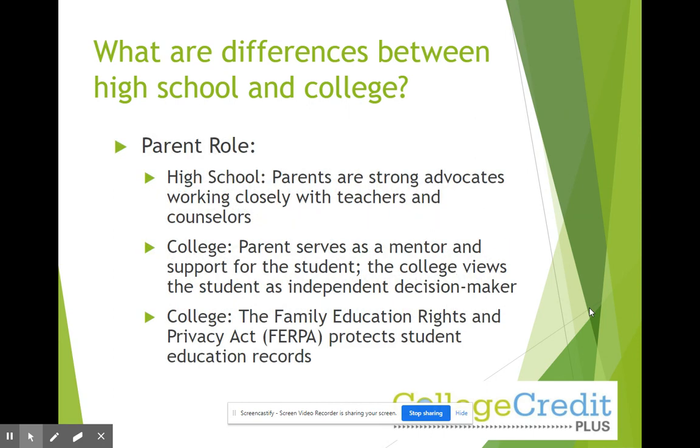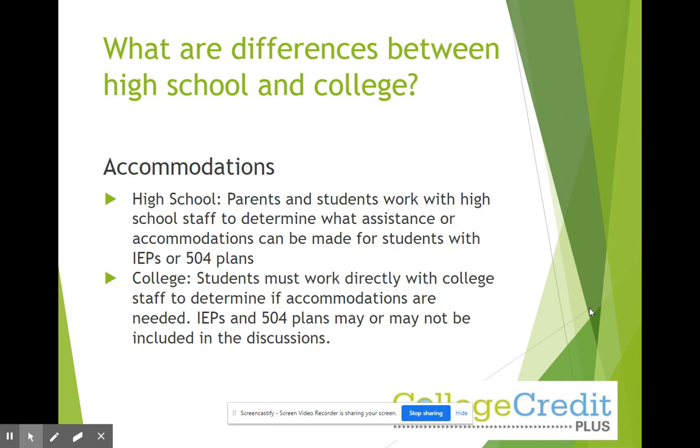And then the parent role is different. In high school, parents are strong advocates for their students, and they generally work very closely with teachers and with the counselors. In college, the parent serves as a mentor and a support person for the student. The college views the student as an independent decision maker. And in college, the Family Educational Rights and Privacy Act, or FERPA, protects student education records. So most of the time, parents will not have access to their child's information.